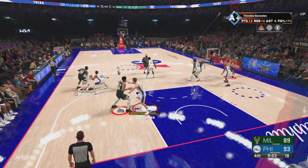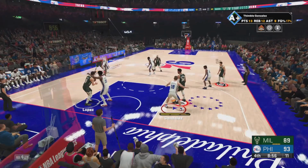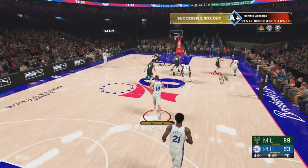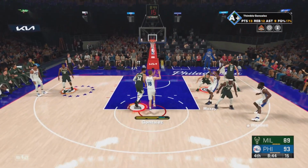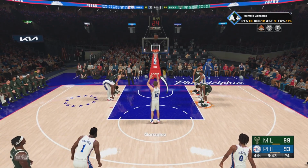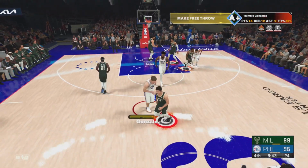Middleton outside. Back to Holiday. Harris against Middleton. Here's Lopez. And Embiid pulls it down. Embiid with it. He's picked up by Lopez. Maxey passes to Gonzalez. And contact on the shot, so he'll be shooting free throws here. It goes on Giannis Antetokounmpo. Free throw good, Embiid at the line. So he gets them both.